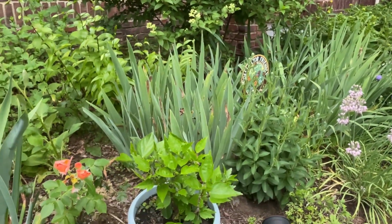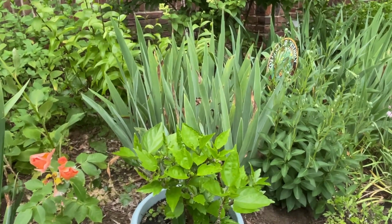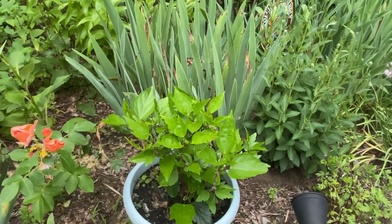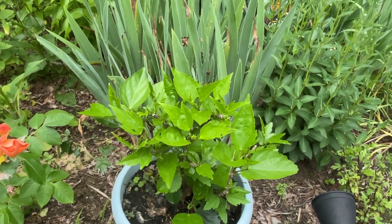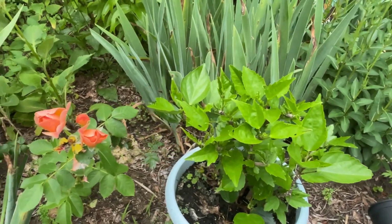And I have a hibiscus in a pot. This is a tropical hibiscus, and I got it probably, I don't know, 4 or 5 years ago. I just bring it inside in the winter, and it hasn't bloomed in a long time, so I thought I would try bringing it outside.